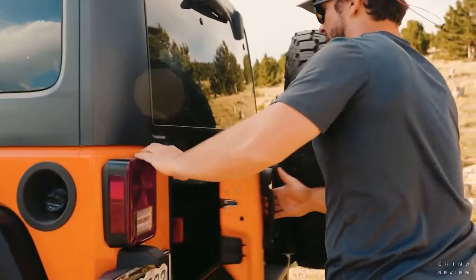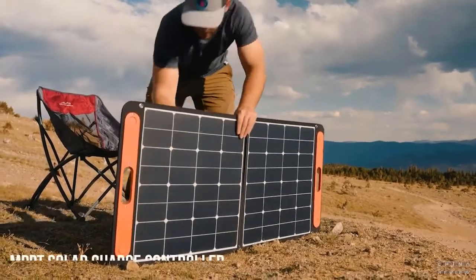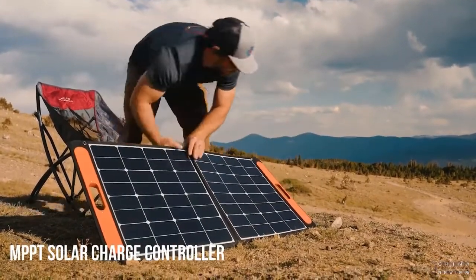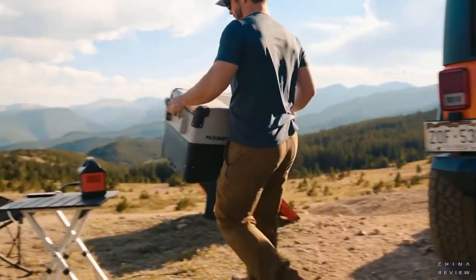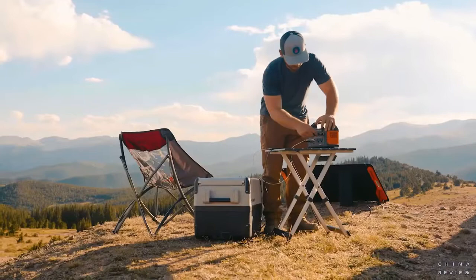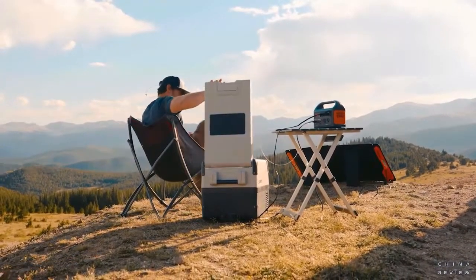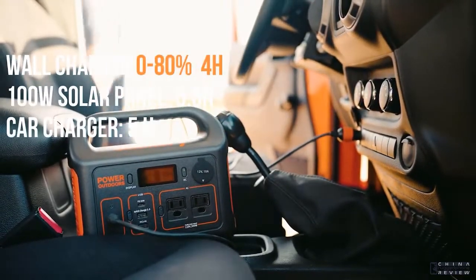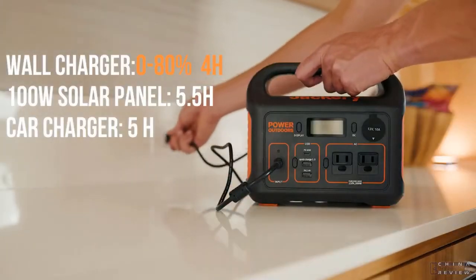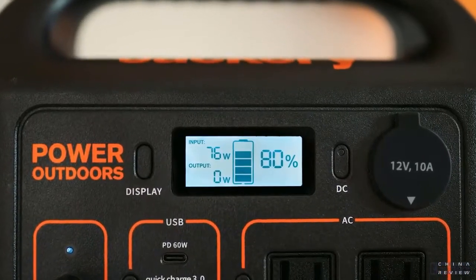Set up our optional Solar Saga 100 and recharge your battery while still powering numerous devices at the same time. We've even included an MPPT solar charge controller to increase the battery's solar charging efficiency. If the sun isn't shining, you can also recharge the unit by plugging the included chargers into a wall outlet, carport, or electric generator. The device features fast recharging technology and can go from 0 to 80% in only 4 hours when plugged into your wall outlet.